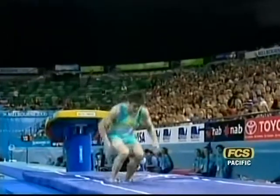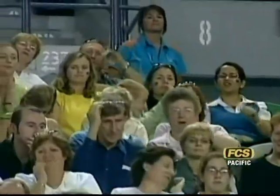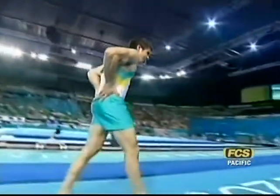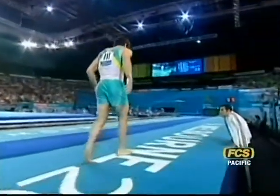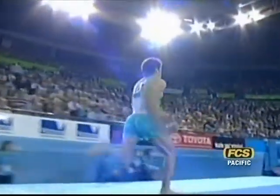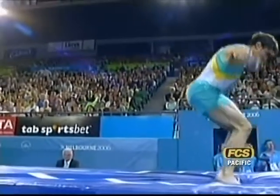Good approach. Oh, good style as well. Beautiful 1.5 twist. Finished high. Could control the landing. Very nice vault. Has hurt him. Holding the back and hobbling just a little. The twisting technique, he was so sharp. Popped the top of the horse beautifully, top of the platform. Really spinning those twists, 1.5. Very difficult, but did it well.